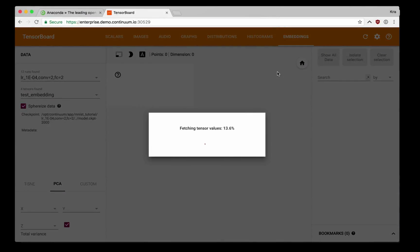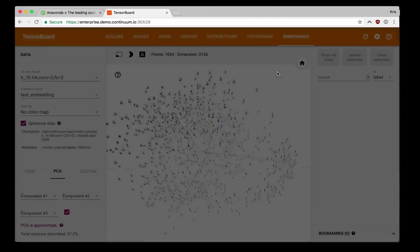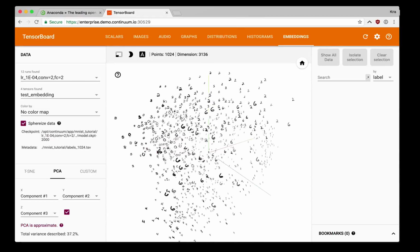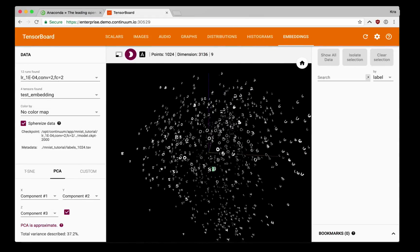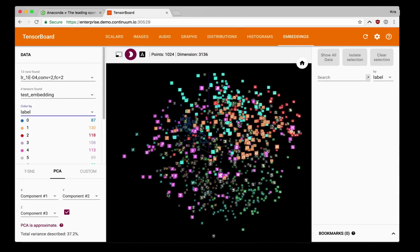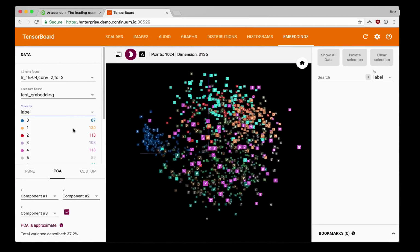The embeddings is going to grab all the tensor values, and it's going to do principal component analysis and show us the actual results of the model and the handwritten digits classified. So here we're looking at all the digits from 0 to 9, and if we apply a color map, we'll see how these were classified between 0 and 9 based on the TensorFlow model.